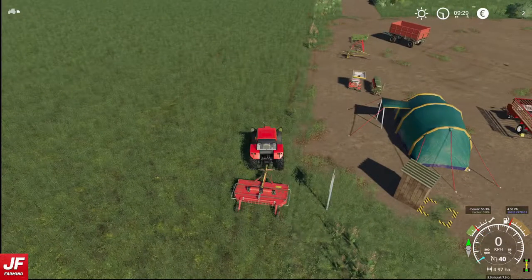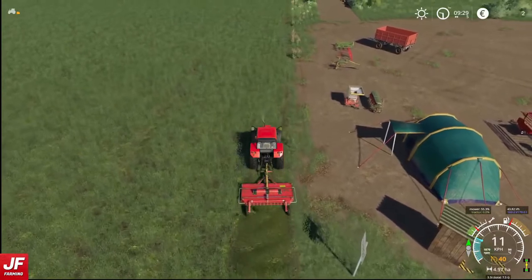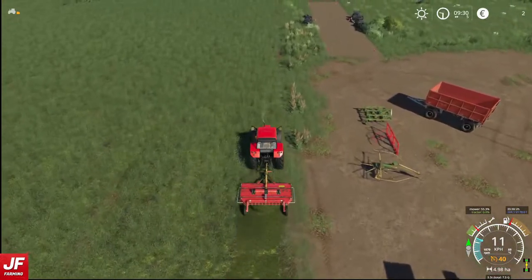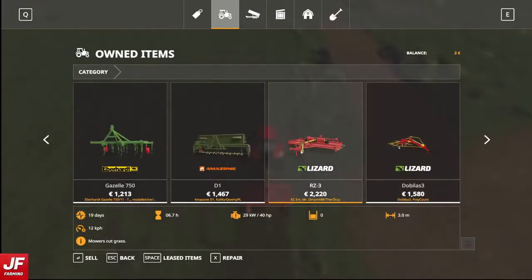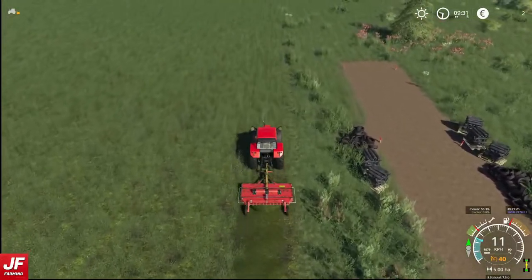So, let's check that Real Moho is turned off. It is. Turn it on, drop him down. Off we go. So, we can only do 11 kilometers an hour. Is that because the tractor needs repairing, or is that because of the speed of the tool? I don't remember. The tool can do 12. Okay, so it's a mix of the tractor and the tool.